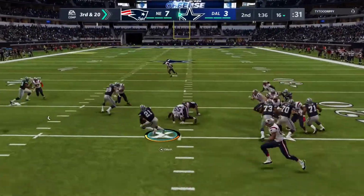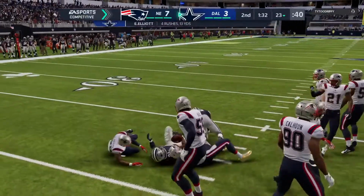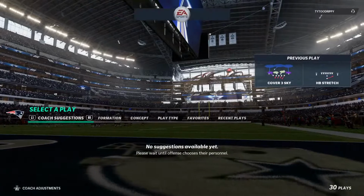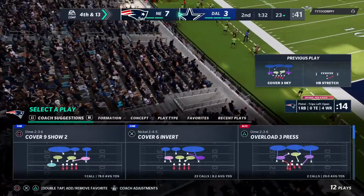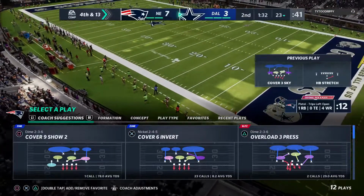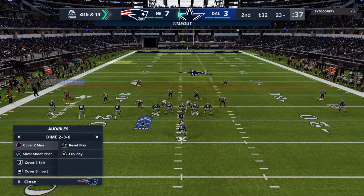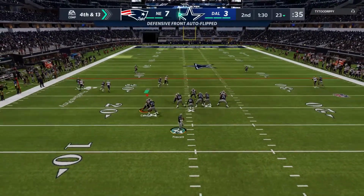After the penalty, it's Elliott. And they'll get him down here at the 23. Now the Patriots are going to use one of their timeouts as they head to the sideline and talk over what to do next. Dak and the offense still out there. They are going to go for it. They're indeed going for it.